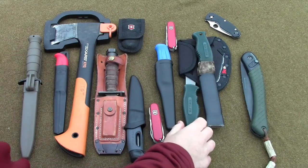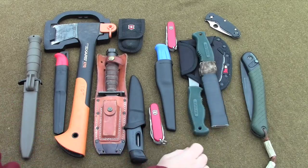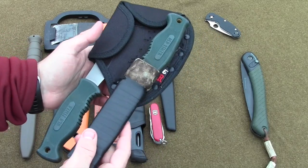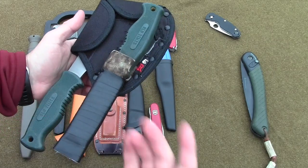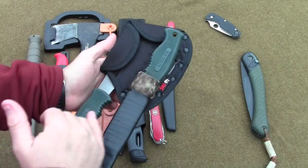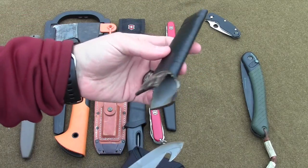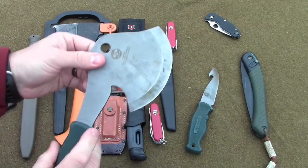I think the best bargain, if you look at all the tools here, is this combination right here. This is the Schrade Old Timer hatchet knife combo, and it gets sold a lot and is available a lot around the Christmas season because it's a great gift. It's going to cost you around $20, $25 probably, and you get both the knife and the hatchet. I've just been experimenting with a PVC pipe sheath on this one, but you get the knife and you get this hatchet, and it is a great cutter.